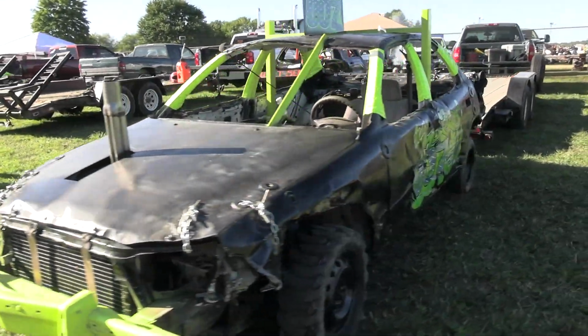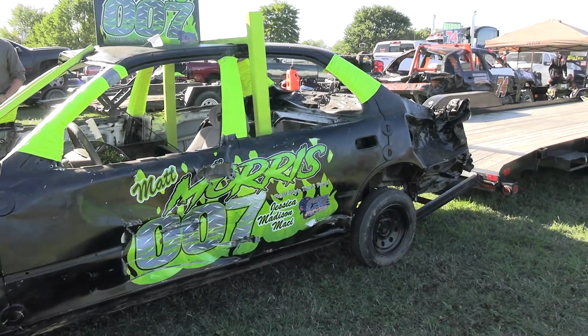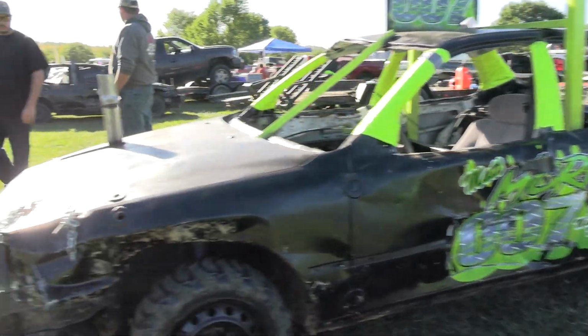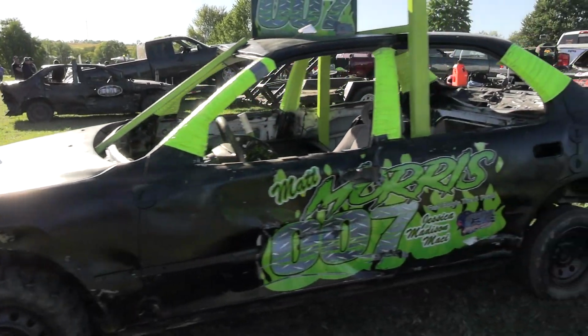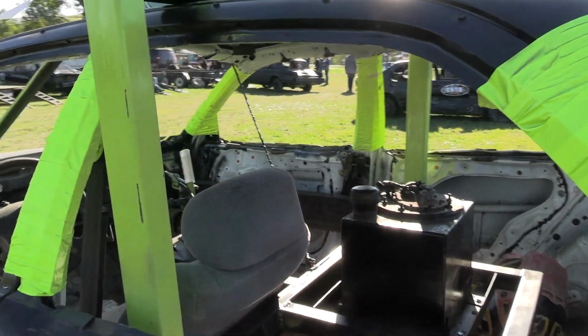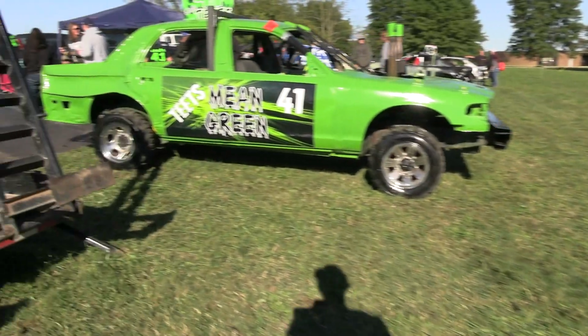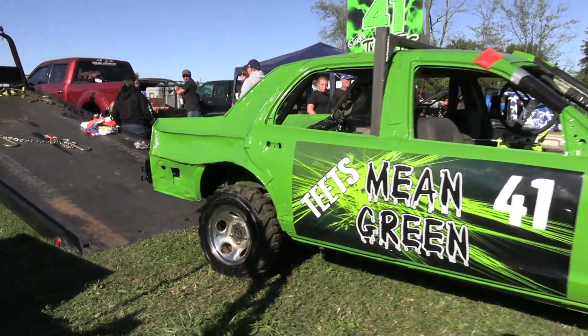So yeah, and these are pretty consistent with the hardcore show rules. They're pretty stock builds. Can't really do tons, but you can swap the bumpers, tires, rims, tank and shifters and those sorts of things, just the bolt-ins, but can't do much more than that. Ought to have no problem seeing this car out on the track.